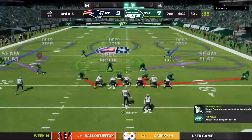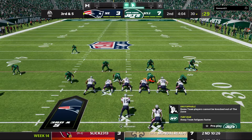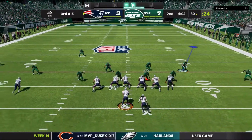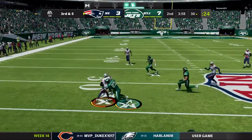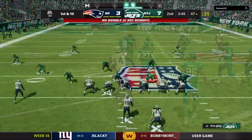New England on 3rd down. Just 1 for 3 thus far. This will be 3rd and 5. Here's Mahomes to throw. And one more time, that's Watkins. And able to get this one across the 45 before he's brought down.